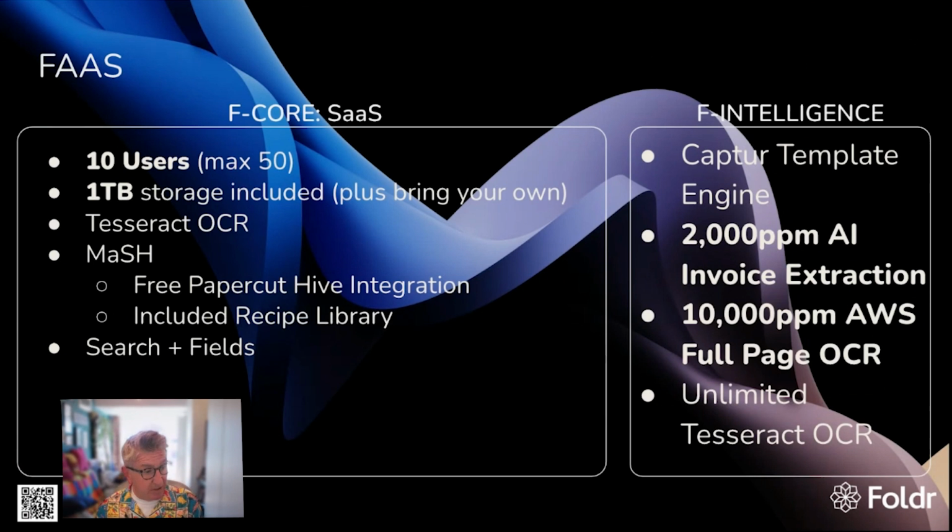Intelligence, which is the bolt-on, will give you all of the old Capture template engine. If you've not seen it, and if you're into data extraction, it's a very powerful thing. And we're certainly finding that it offers some real uniques, which become important because we're going to include 2,000 pages a month of AI invoice extraction. This is the AWS invoice extraction engine, so it can be tailored to pick out any of those fields, no templating: throw an invoice at it, get it back without anywhere to go.